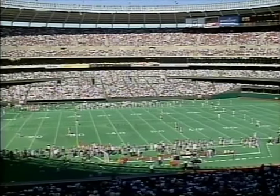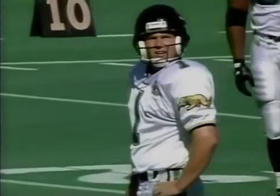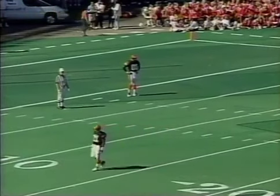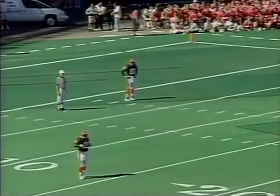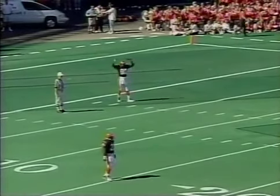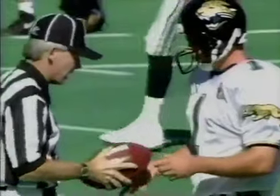Receiving to start the game. Mike Hollis ready to kick it off for Jacksonville. There is Mike, a first-year player, and they're very good return people. This is David Dunn, number 80, who's back deep. He's a rookie from Fresno State, a big wide receiver who can really go.